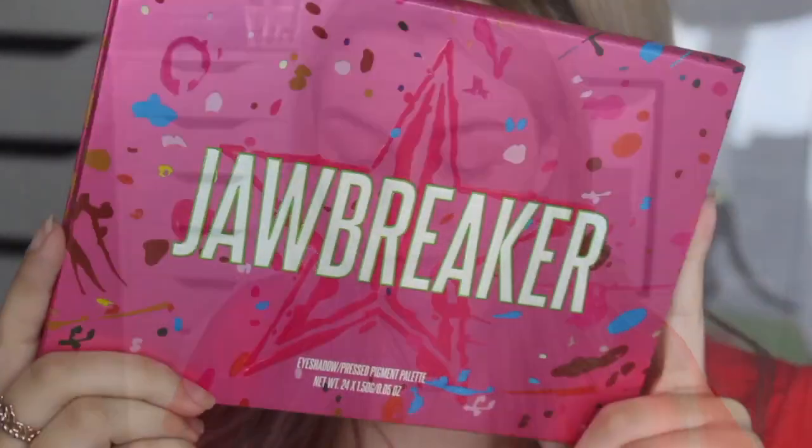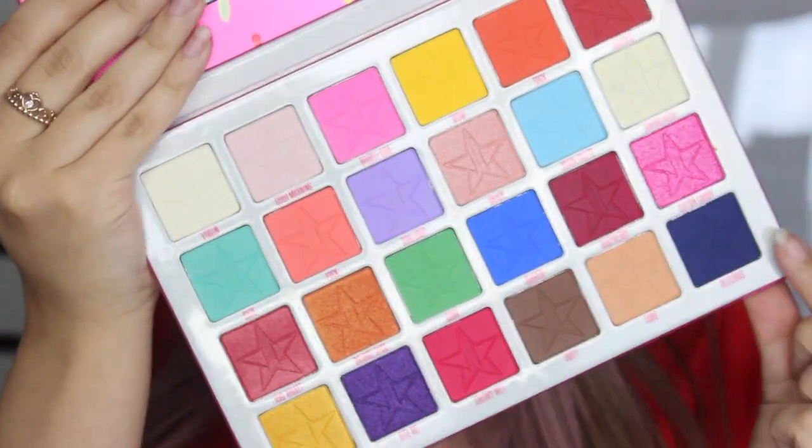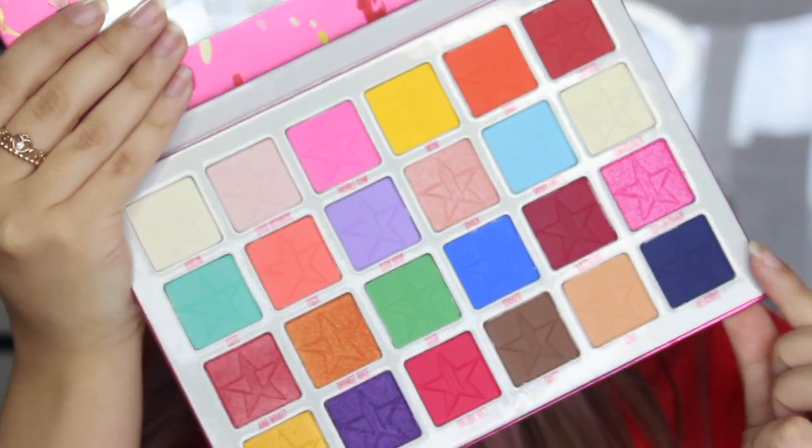So I'm going to fill in my brows a bit first. I do have them tinted, but they're not nicely filled in, and I'm also going to prime my eyes as always with my PLouise base. So I'm going to be using the Jawbreaker palette, obviously. These are the colours. As you can see, it's very much up my alley with all the colours.